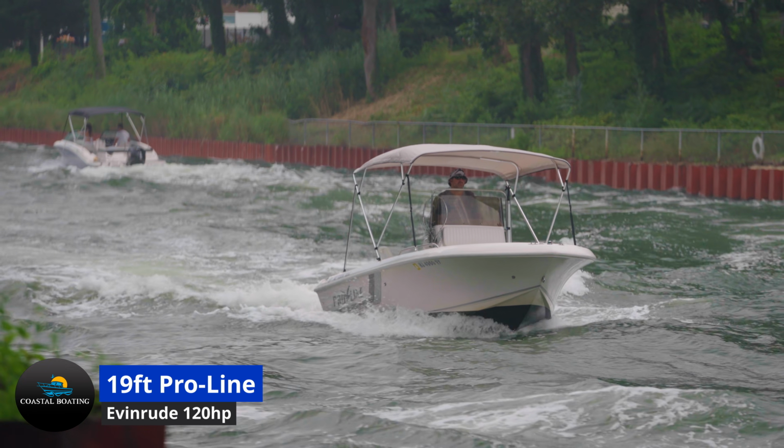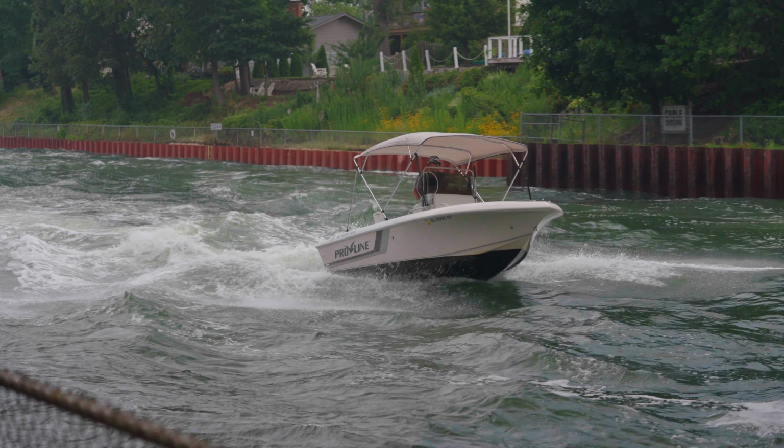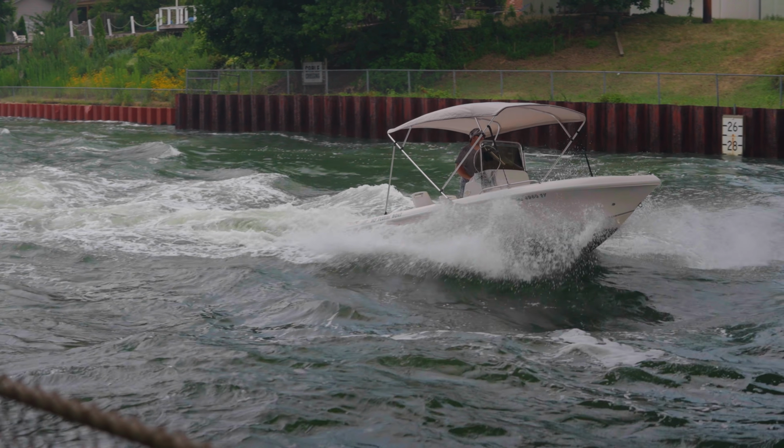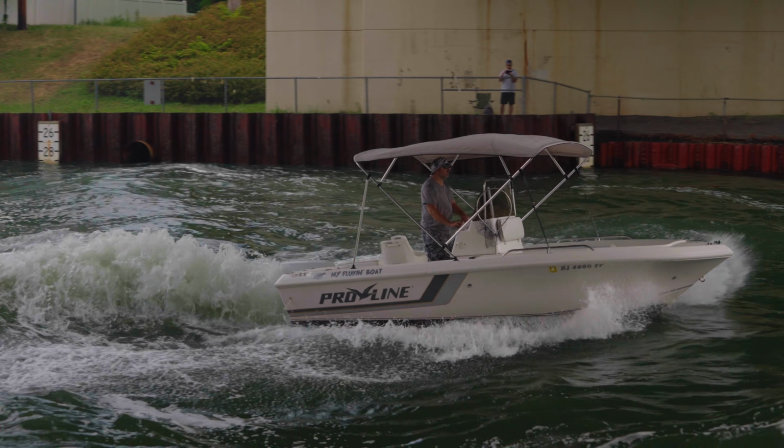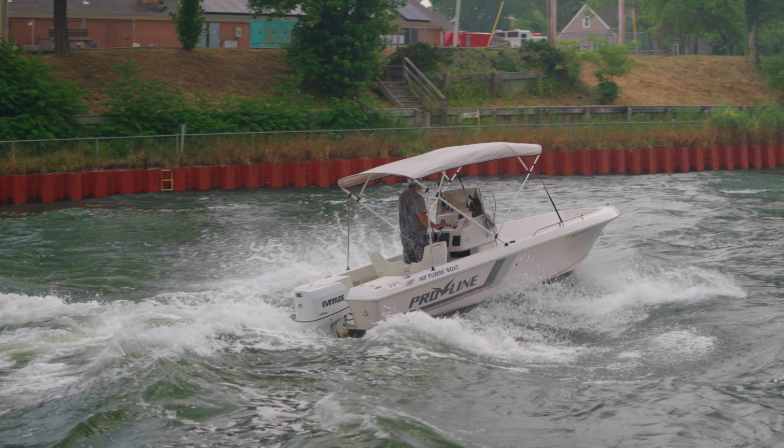It's not the nicest day down on the canal here, but we have a 19-foot Pro-Line making its way south on the canal. I couldn't tell you whose boat it is. Oh wait, I can. It's my f***ing boat. But seriously, if you don't claim it, I might, alright?